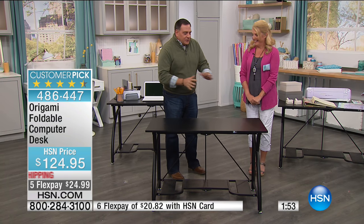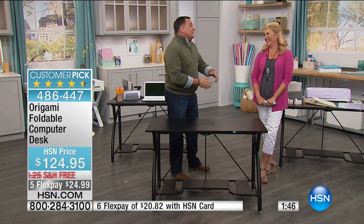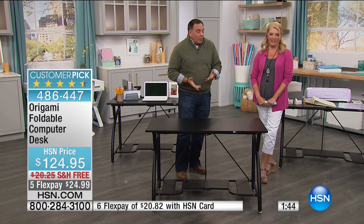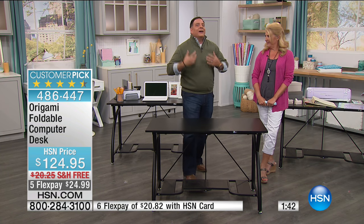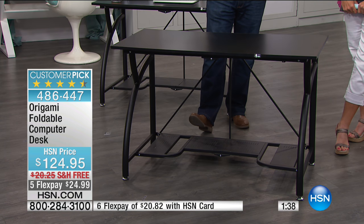Well, and here's the other thing, too. If you get started on a project, you don't have to break it down so the family can eat dinner. Great. It's a great point. And people that like to do puzzles, I mean big puzzles, this is great for you as well because you can spread yourself out. And again, if you're not done yet, you don't have to break everything down and go scurrying off with it someplace. You can sit there and let it, you know, as long as you want.